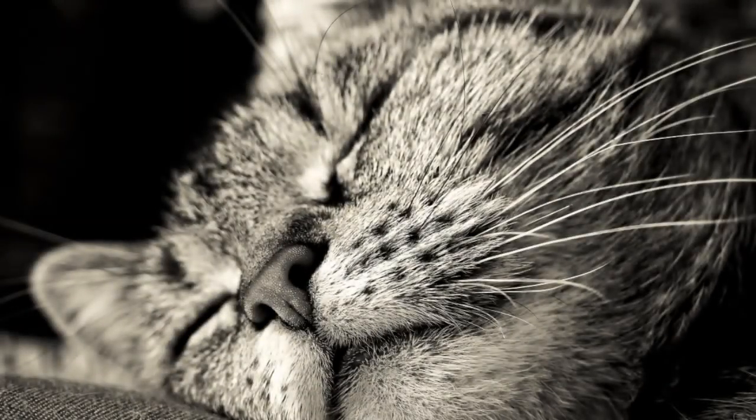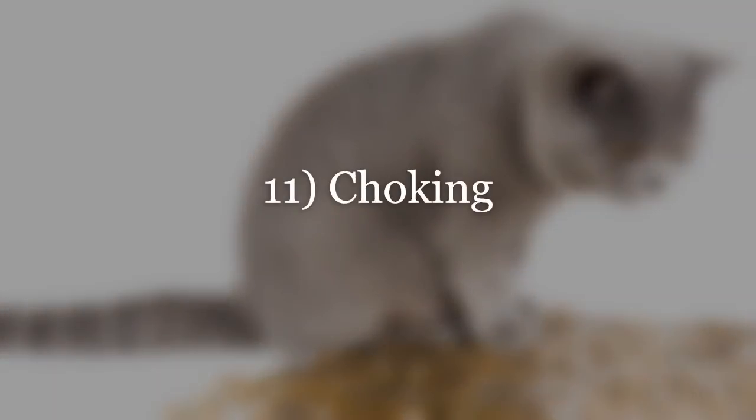Number 10. Stroke. High blood pressure, cancer, poison, and other forms of disease are just a few conditions that can lead to stroke that can result in sudden death. Number 11. Choking.